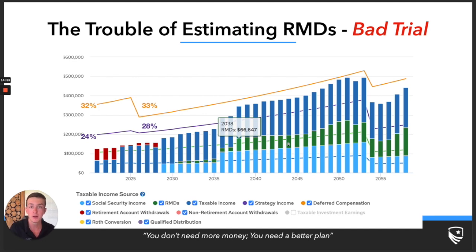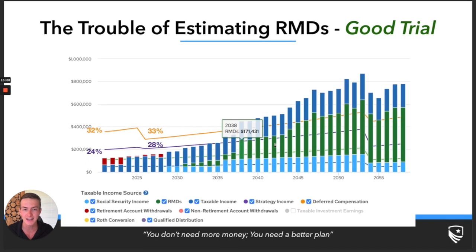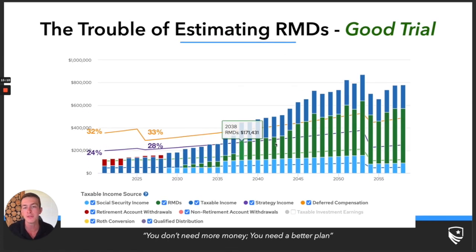What happens if market returns going forward in the future are like past returns or even better, slightly above average than past returns? Well, in a good trial, when they're slightly above average, we see that same RMD, rather than being, what was that, $66,000, is now going to be $171,000. So again, this is an important reason that we plan under 1,000 scenarios. We want to know what tax problems look like in multiple, essentially different scenarios. And so again, this is a huge problem now. Now we see these RMDs pushing them well into the 28% bracket and even into the 33% bracket going forward into the future.